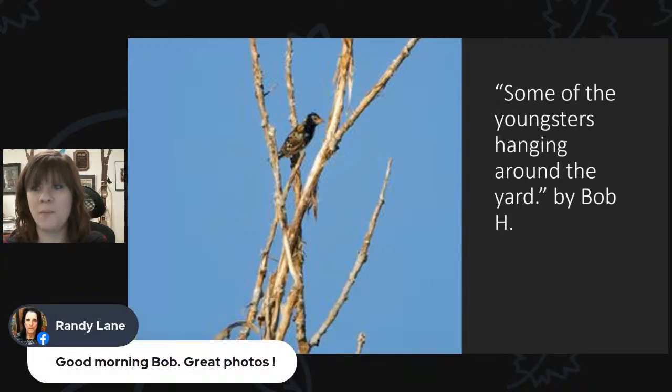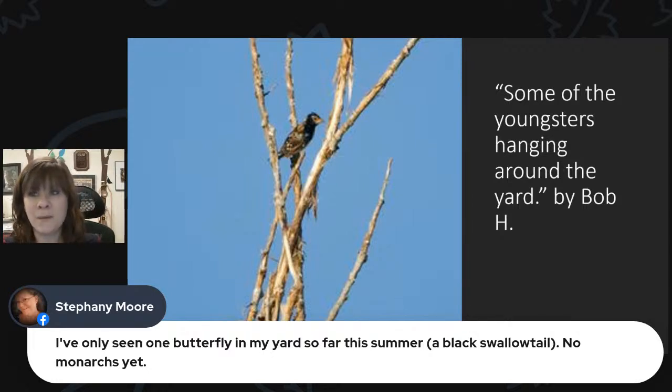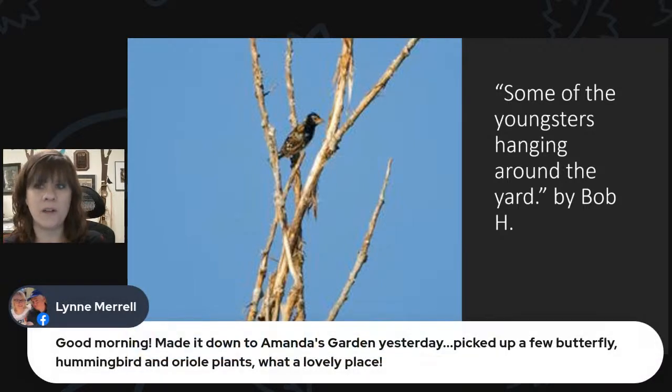Randy says, good morning, Bob. Great photos. Stephanie says, I've only seen one butterfly in my yard so far this summer, and it was a black swallowtail. No monarchs yet. Yep, I am right there with you. I've only been getting the cabbage white butterflies in my yard so far, at least that I've seen. So Susan says we saw a monarch flitting around some milkweed on the canal. All right, so Susan has seen a monarch butterfly.